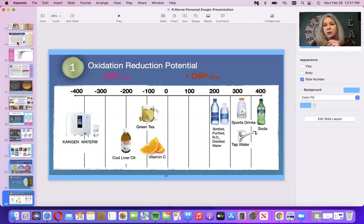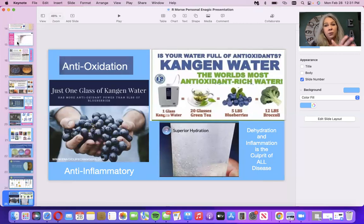So that's the easiest thing you can do, is add the water. Now, of course, you want to eat rich pH foods, antioxidant foods like blueberries, broccoli, green tea, things like that. So great. But just one glass of water has more antioxidant power than 5 pounds of blueberries. I mean, could you eat 5 pounds of blueberries every day? No. I mean, they would be good and all, but you couldn't eat that many.